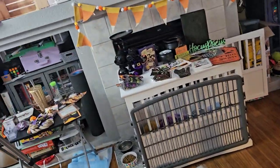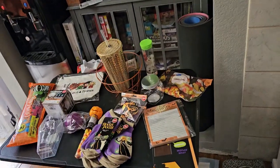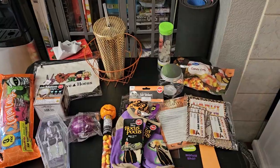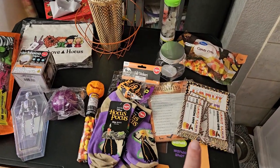All right, let's move on to this table. This one is for the game, which I dropped. Actually, hold on real fast. All right, we're back because I had dropped this when I was on my way over.